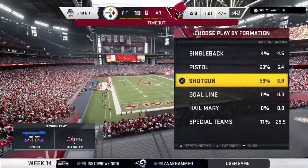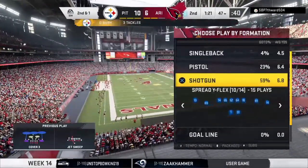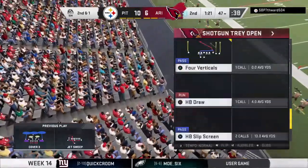The Cardinals going to use the first of their timeouts as they'll talk things over prior to this upcoming 2nd down play.